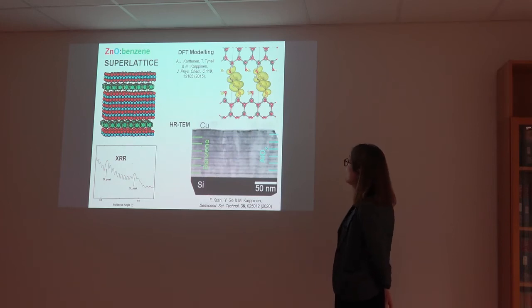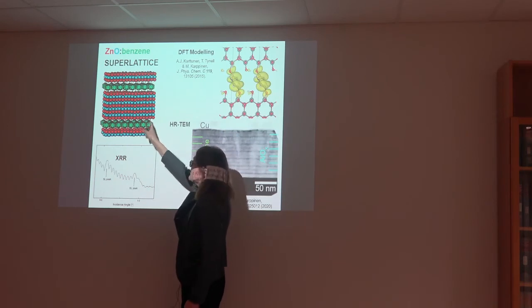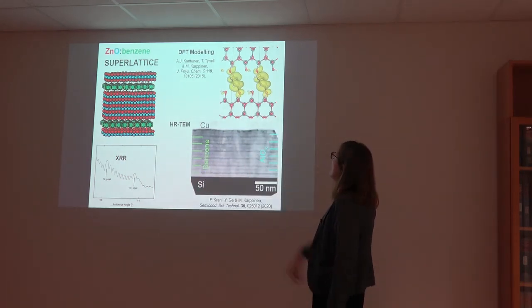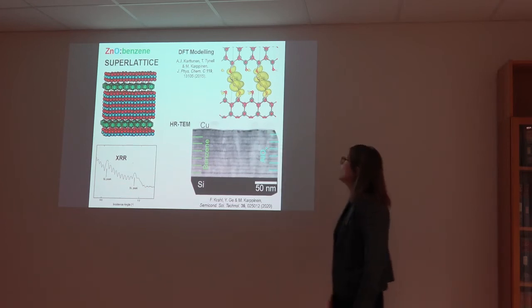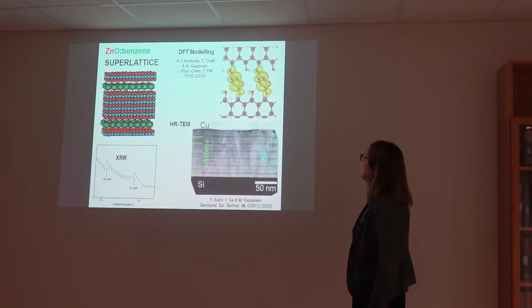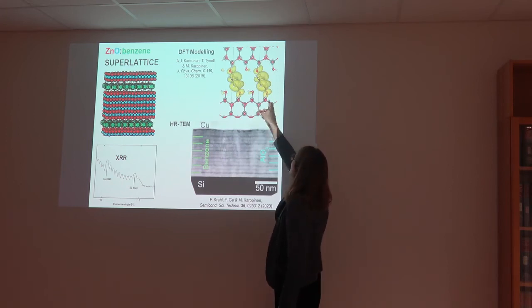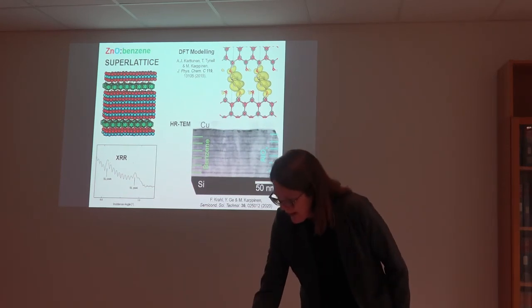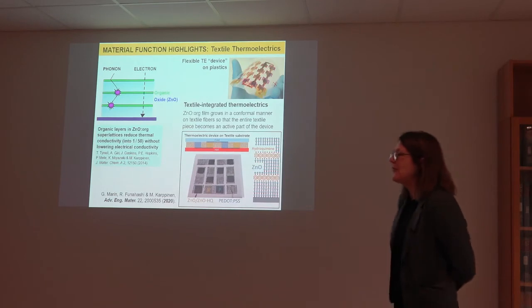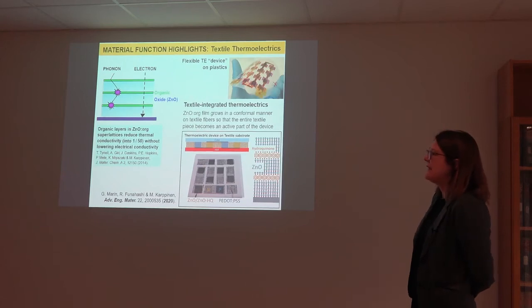Then there is, of course, a question of how those benzene rings are bonded in this case, and it's very difficult to really investigate this bonding structure, but we have done DFT modeling for that, and this is the result for this zinc oxide benzene case. So actually the benzene ring is bonded not to each oxygen atom or zinc atom, but just every second, so in this way.